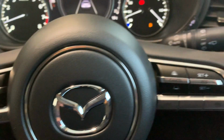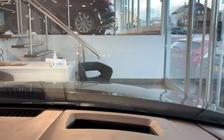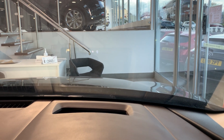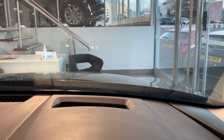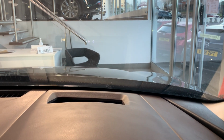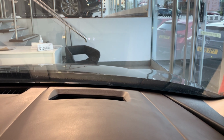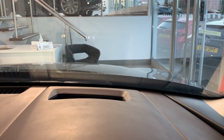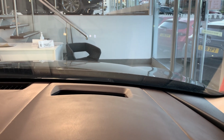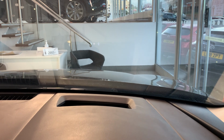Okay, now the car has a heads-up display. I don't know if you can see that there. So that'll give you your basic sat-nav functions, your speed, road signs, speed limits, etc. Really useful. If the car detects you're sleepy, it can actually detect that. It's really, really clever. I may yawn and all of a sudden it comes up, you know, take a break. It's just unbelievable how it knows that. So really, really useful.